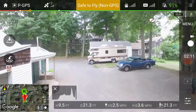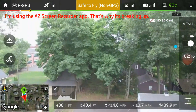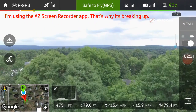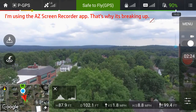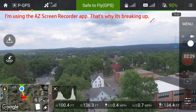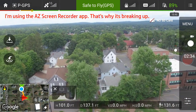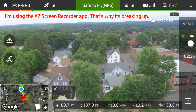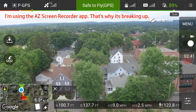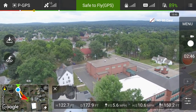Looks like it might rain. Now there is a delay. Now the delay is even more so now because I'm using mobile data for the maps, I believe. And also there are two apps running at the same time, the DJI Go app and the screen recording app. And I think that's why you're going to see some clipping and stopping.